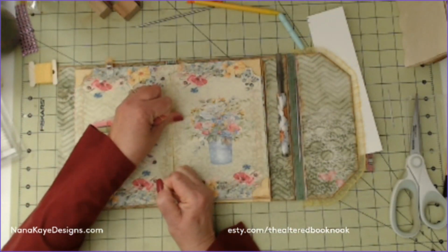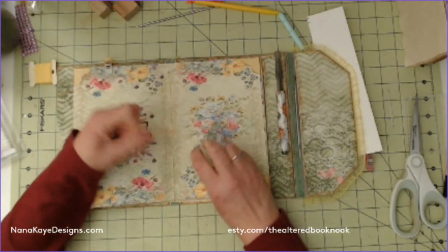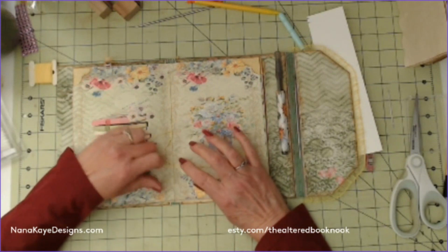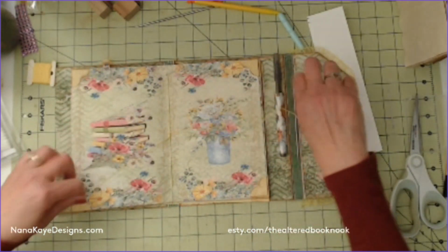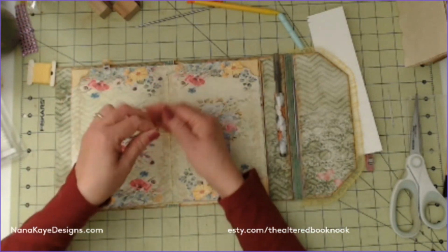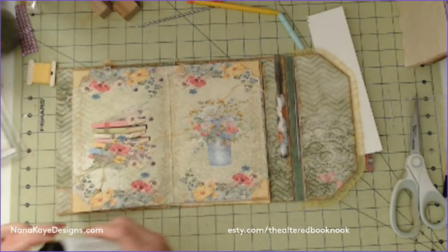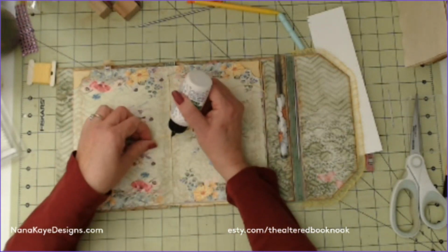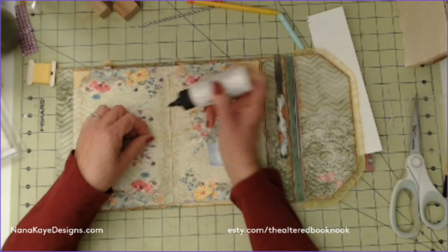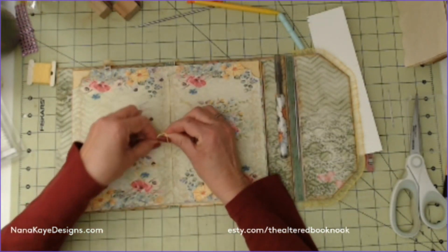So I'm going to pull it again. I'm going to tie it off again. And then I always wrap one more time like this. One goes one way, one goes the other. I tie it again. Then I put a little bit of glue on it. Just a tad, nothing major. And I tie my knot.